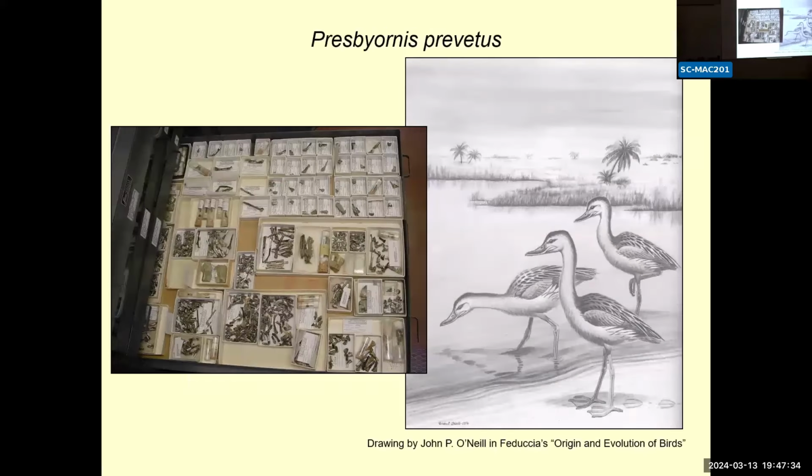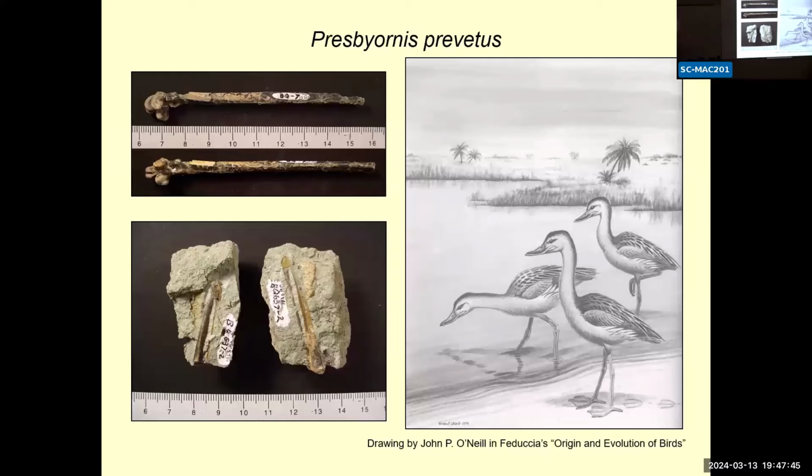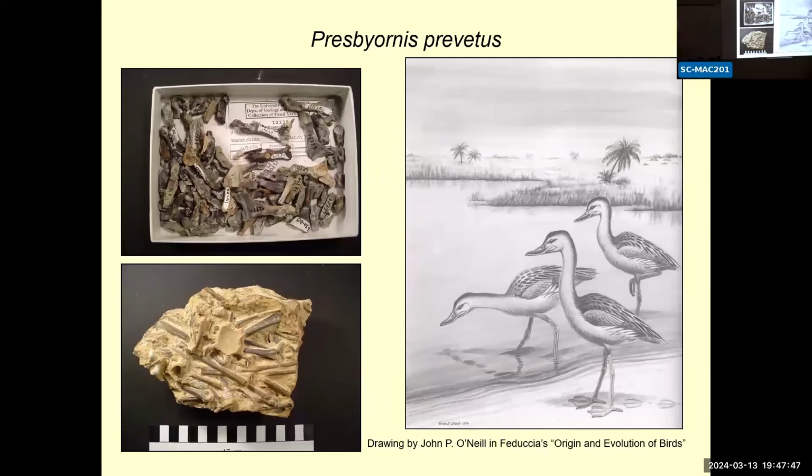And then there's Presbyornis. That's a life reconstruction of it. It was originally described as a flamingo, and then they found the skull. The skull turns out to be very duck-like. These are all pictures of specimens in Laramie. They have a lot. This thing was found in nesting colonies out in southwestern Wyoming, where they found a lot of Presbyornis bones and lots of eggshell. This is a whole box of coracoids. There's one with that funny, almost T-shape.